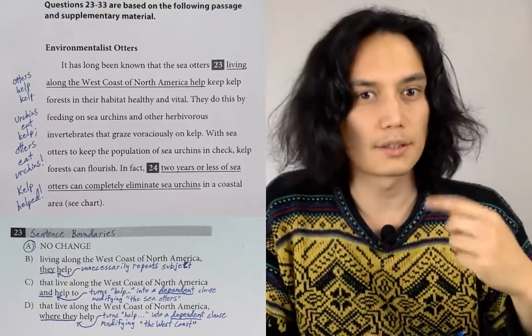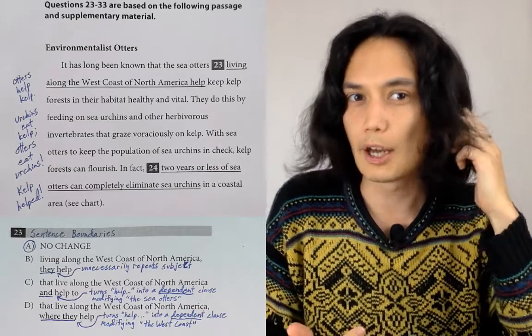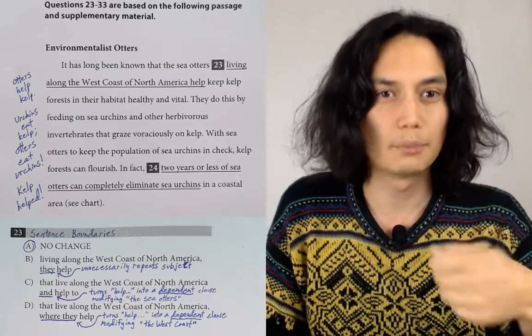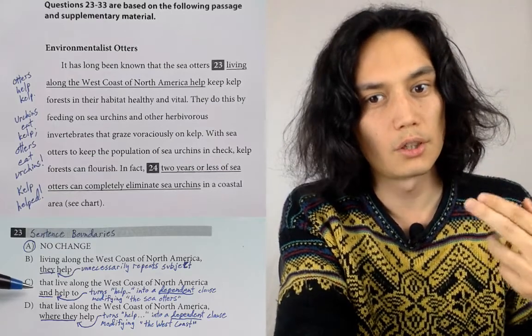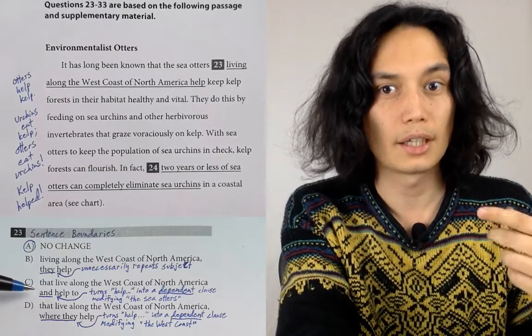So I'm going to read the sentence again, and I want you to listen now because I'm going to try to read it in a way that will help your inner ear recognize that the sentence is incomplete. So I want you to listen for the incompleteness of the sentence. Here again, it has long been known that the sea otters that live along the west coast of North America and help to keep forests in their habitat healthy and vital.